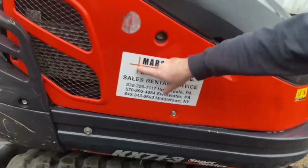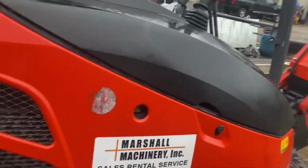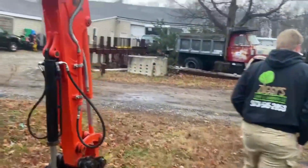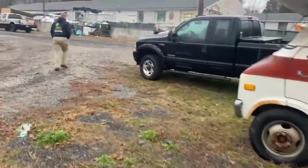Everyone always says, do you rent this thing? We need to put our logo on it. This is not rented. There's a sticker here and it already wore off. This was the machine that we did a few hardscaping jobs with this year. But anyways, it should have no problem pulling this truck out from this spot.